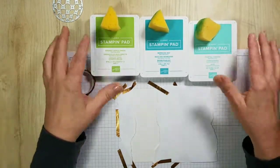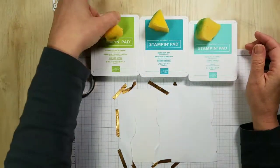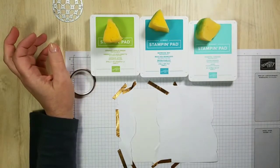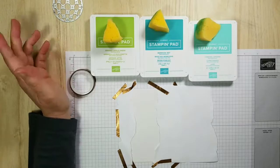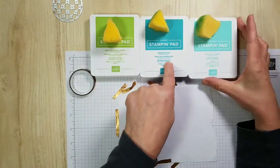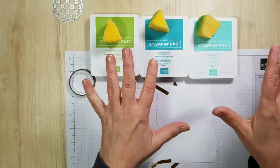Okay, so here are the colors we're going to be using. Really beautiful color palette. I already have the sponges ready. Of course, I had to test this yesterday, but I was using the wrong paper. I wanted to use glossy paper, and for some reason I didn't. So Granny Apple Green, Bermuda Bay, and Coastal Cabana. They're so pretty.